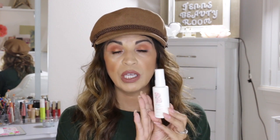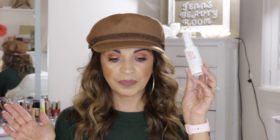So normally you would use it after you get out of the shower on your damp hair, go ahead and put it in there. And I did that as well, but I also used it at night just on my dry hair, and I saturated it and went to bed. So game changer.